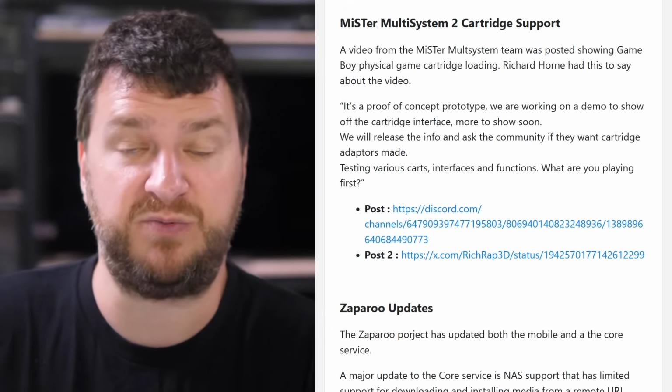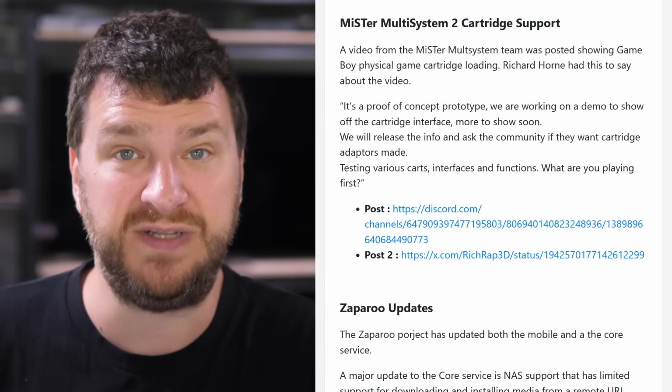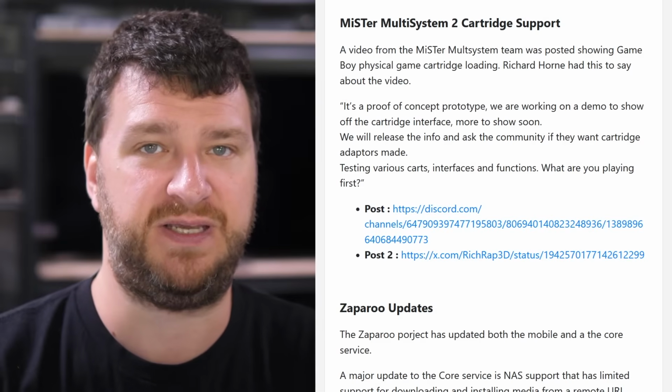So that's neat. The Mr. Multisystem 2 might be able to just boot original cartridges, which is one step closer to making it feel like a real retro game console. So kudos to the team for doing that.